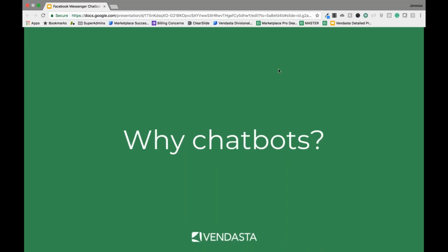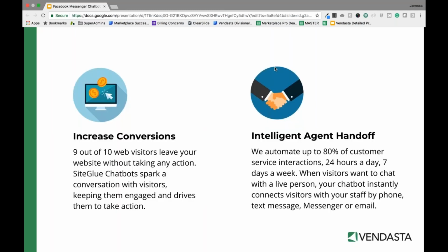Before we get right into the product and take you through the demo, which we are going to do shortly, why chatbots? Why are chatbots important? Well, there's a lot of different reasons why chatbots are so great. One is they increase conversions. We've got a really great stat here: 9 out of 10 web visitors leave your website without taking any action. So these chatbots are a great way to keep them engaged and drive them to take action, as well as there is that intelligent agent handoff.